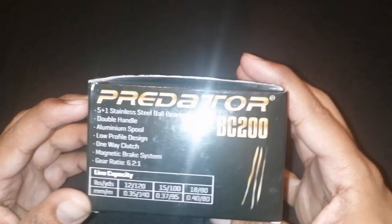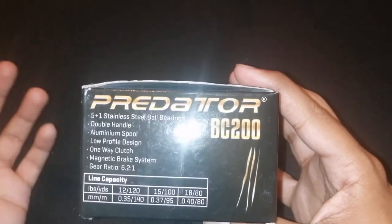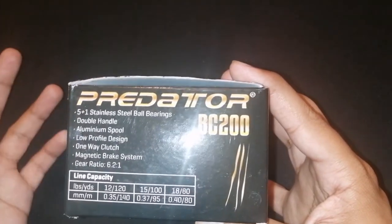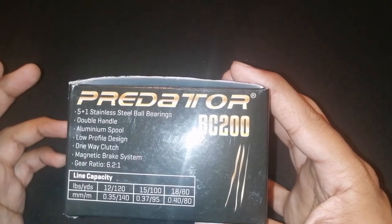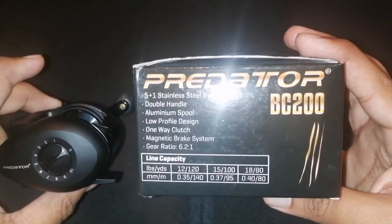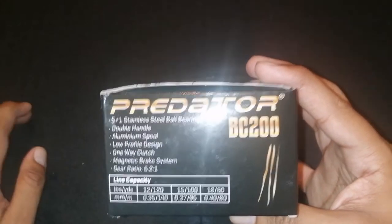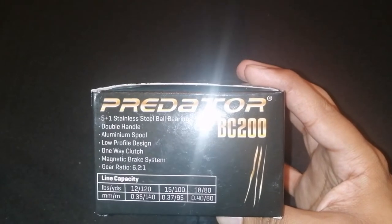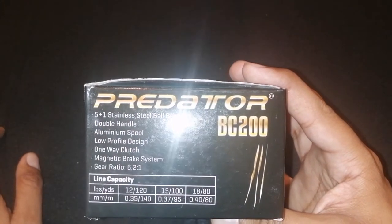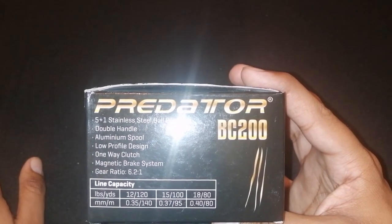It says 5+1 stainless steel ball bearing, so that's good for salt water. Double handle, okay, that's standard on most quick casting reels. Aluminium spool, okay, that's awesome. Low profile design. Okay, I wouldn't say I agree with that. One-way clutch, okay, we did check that, it is one-way. Magnetic braking system, so I believe it has 5 magnetic brakes, and it's a 6.2:1. So this is more for my jug baits and stuff like that, and it'll work perfectly.